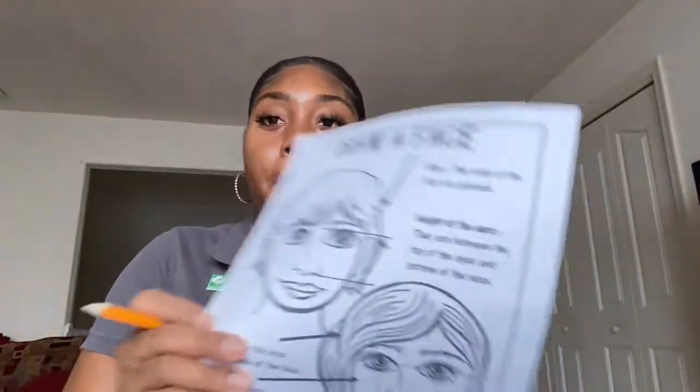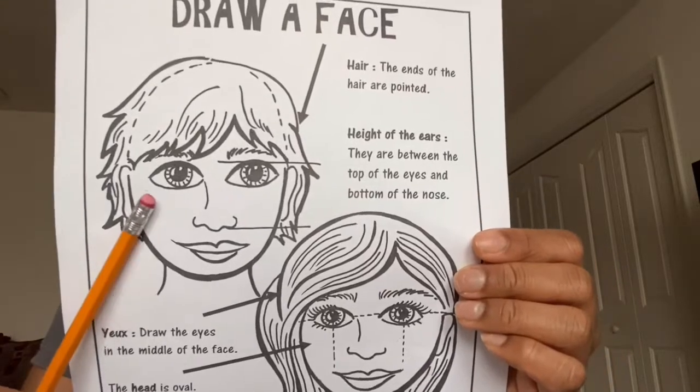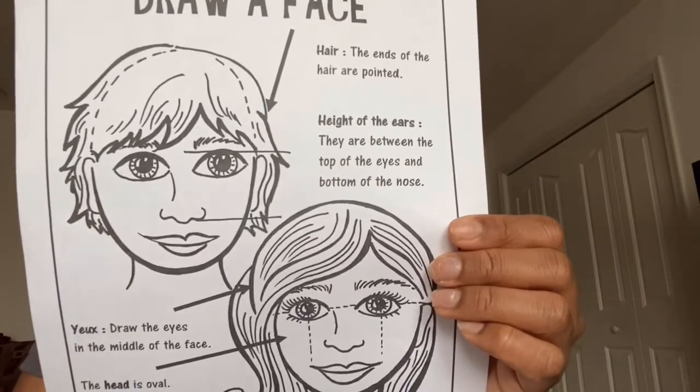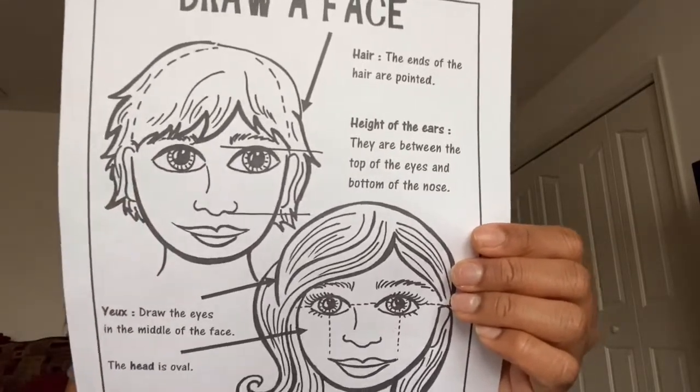In the middle of the face, draw the eyes. So this is a free draw. Now, if you're unsure how to free draw, just use this paper right here. And you see how they have the eyes up here? They're like an almond shape, and you have to draw the iris and pupil, okay? So which is right here in the middle of the eye. So I'm going to go ahead and draw that part.